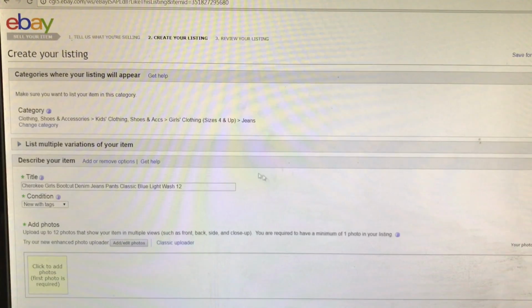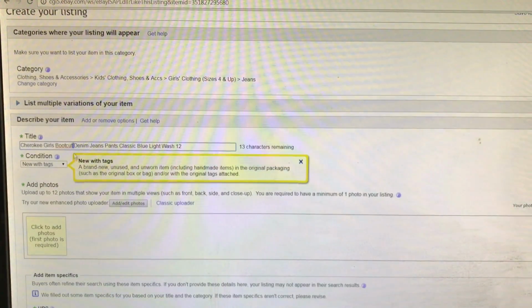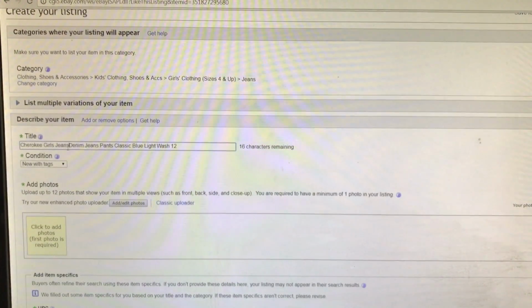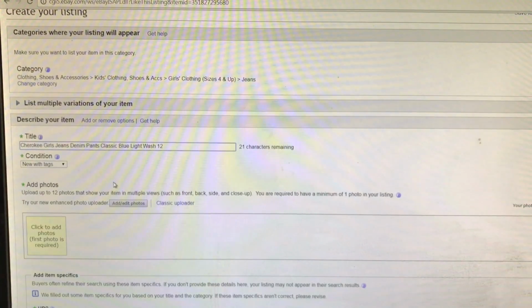So the category, because we clicked on somebody else's sell similar, is all pre-filled. It is kids clothing, it is girls, it's sizes 4 and up, because I have size 10. And now we even have her title. Now, don't be lazy. Change the titles to fit you. So we're going to keep who made them because they're the same. We're going to keep the girls part in there because that's what it is. We are going to take out the bootcut part. I don't know what that is. And we're actually going to type in jeans next. And then we can do denim and pants. And then the rest of that, I really don't like.